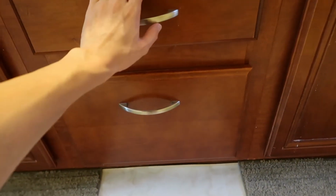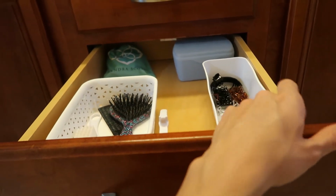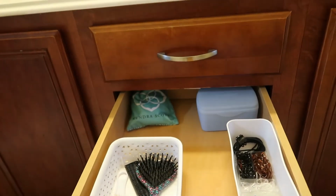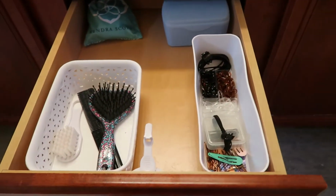And I ended up throwing away all of our baby cotton swabs because I realized we don't even use those anymore. And it was just making a mess. All the kids did were play with them. Okay, this drawer too, this was the worst. It had all of the Q-tips in it and they were just spread out everywhere. All of her rubber bands were everywhere because they spilled them.